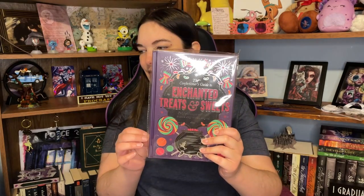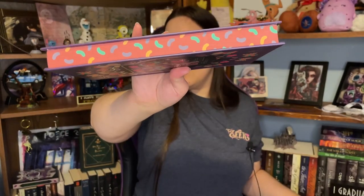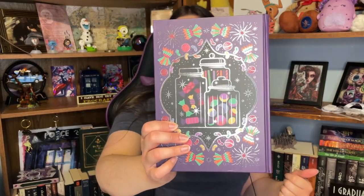They're so cute. Okay, I got a couple more things here. Ooh, cute. So we have the Confectioner's Guide to Enchanted Treats and Sweets. Liking the patterns we have here. It has the title on the spine. Oh my gosh, and it has jelly beans printed on the edge of the pages there. How cute is that? That is adorable. And then on the back, we just have some candies.